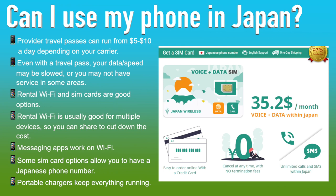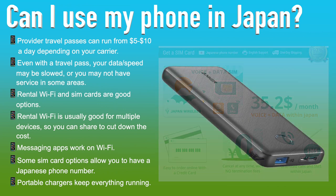Some carriers also give you the option to have a Japanese phone number while in Japan. This can be very important if you wish to make reservations for some restaurants, as they only accept reservations with a Japanese callback number.